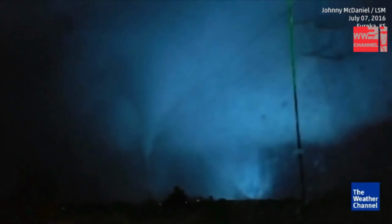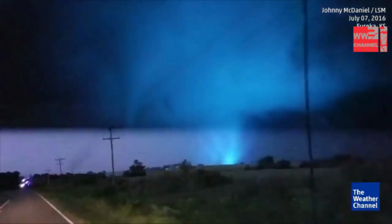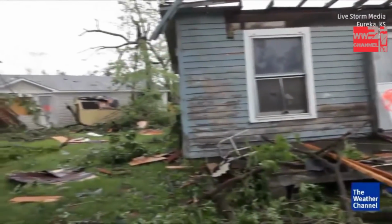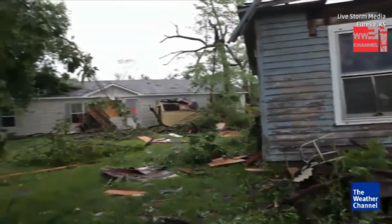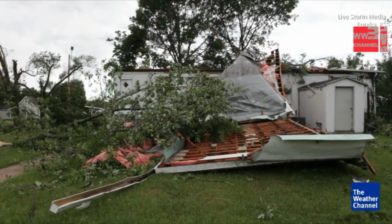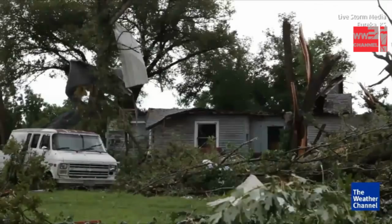We've actually slowed it down so you can see it there, that funnel in the background. This was in Eureka, Kansas from Thursday night. There were actually 2 tornadoes that hit Eureka, Kansas that caused damage, one extensively to a nursing home. They were rated an EF2 as well as an EF3. We also know that there were 50 homes and businesses that were damaged. Thankfully, the Greenwood County Sheriff says that nobody was hurt or killed in the storm. But of course, a lot of damage and plenty of cleanup that's going to be happening over the weekend.